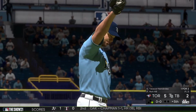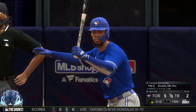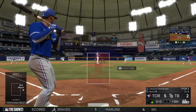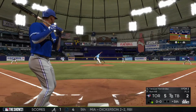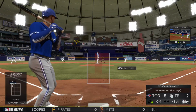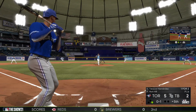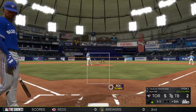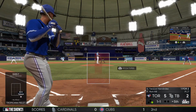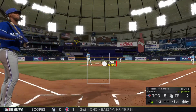Now batting, right fielder, Teoscar Hernandez. Next up is Teoscar Hernandez. From the stretch. Good pitch there, called a strike on the inside corner. Down and away, ball 1. Hey, that backdoor breaking ball just missed. He had a chance to run it to 0-2.